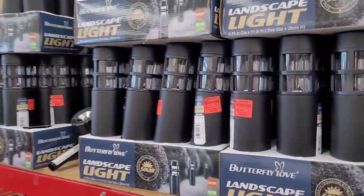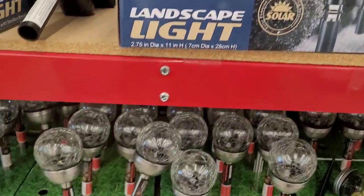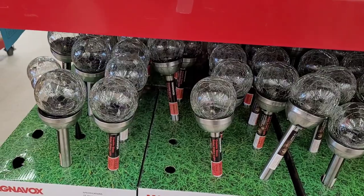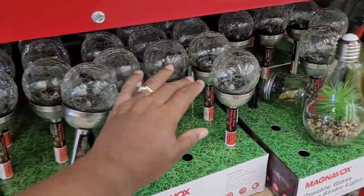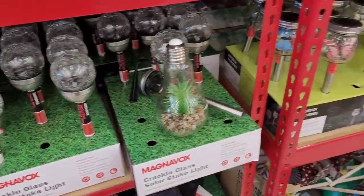And they have these right here. Look at this, landscape lights, $4.99. Those are nice. Okay, what you talking about over here? Crackle glass solar stake lights. It was $4.99. All right, do you all do that? No, just you. Okay, pretty cool.